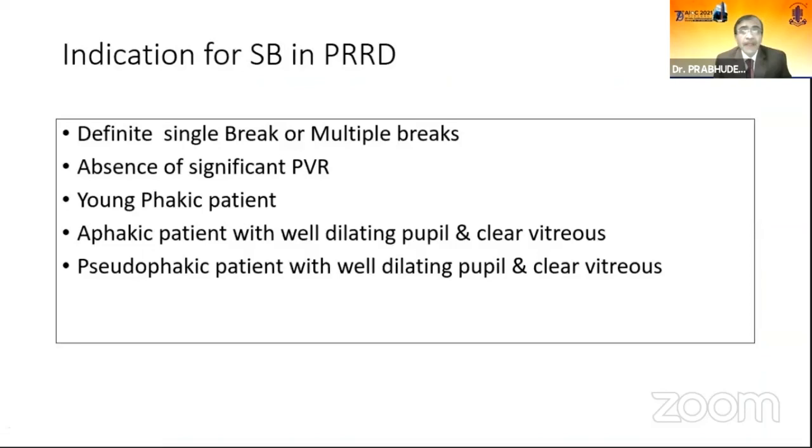So for me, the indications would be single or multiple breaks which are definite. You know that you have seen the retina well, and you know these are the only breaks, and I think that is a good indication. Absence of significant PVR, any PVR less than C2 can be considered for a scleral buckle. Young phakic patients, it's always a procedure of choice.